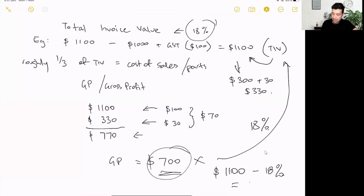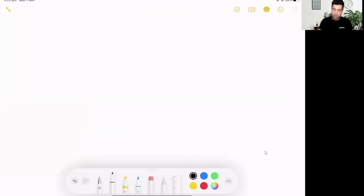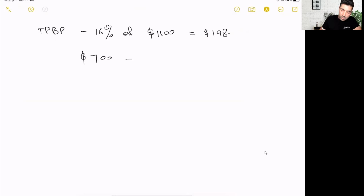they're taking $198 away from your GP. So let's work this out. Say a third-party booking platform takes 18% of my $1,100. It's $198. So if my GP was $700, but they've taken $198 away, then I'm only left with $502.